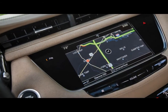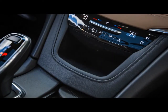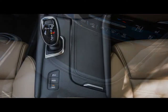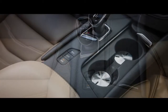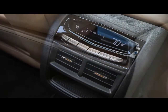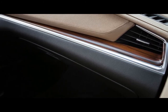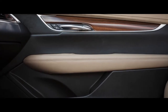At the test track, the XT5 accomplished the 0 to 60 mph run in 6.6 seconds, which seems sufficient for most road uses. Until you consider that a like-priced Audi SQ5 makes the run in 5.2 seconds with its supercharged V6, the BMW X3 xDrive35i gets to 60 mph in 5.3 seconds with its turbocharged inline-6, and the Mercedes GLC 300 4Matic does it in 5.9 seconds with a turbocharged 2.0-liter four-cylinder. Yes, they're all forced induction engines while the Cadillac is naturally aspirated, but if these are the XT5's targets, the question is why you'd aim low.